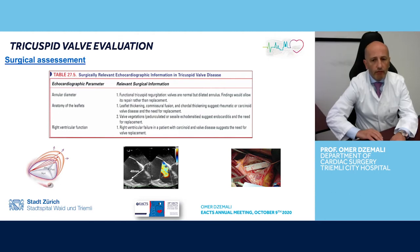These insights have led to a paradigm shift in the current valvular disease guidelines, advocating a more preemptive treatment based on tricuspid annular dilatation, regardless of the degree of the tricuspid regurgitation.